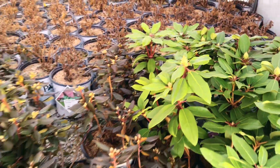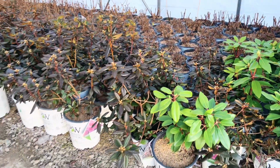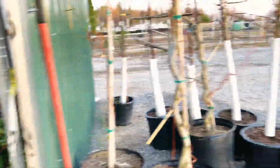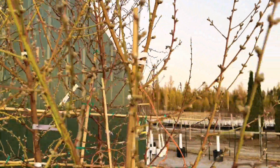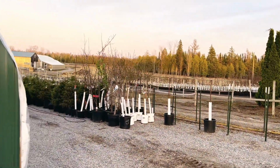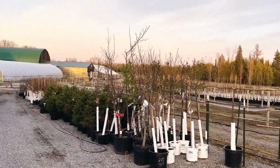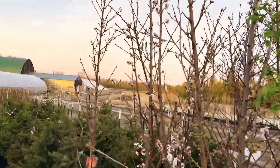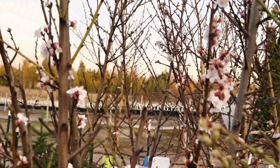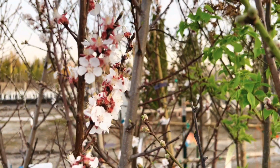Rhododendrons tend not to do so great in our area, but these varieties we've had great luck with, so we're happy about that. And then, let's see, we've got some peaches here. They haven't started flowering yet, but if we look down over here, I do have some apricots that are starting to flower. Apricots tend to be one of the earliest flowering plants out there. So it's always nice when those show up.